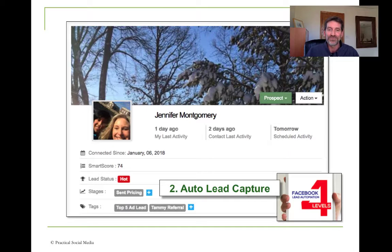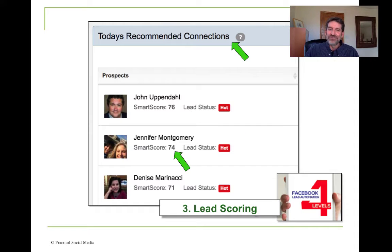inside of Lead Closer. So that's automated capture and then a lot of the things that you can do with it. There is no other tool out there that allows you to do anything close to this. We know every single one of them. We've tried them. Now, here's the third level of Facebook automation. It's called lead scoring, where we automatically take all those interactions, right, and put them into one score. That's called a smart score that you see right here.